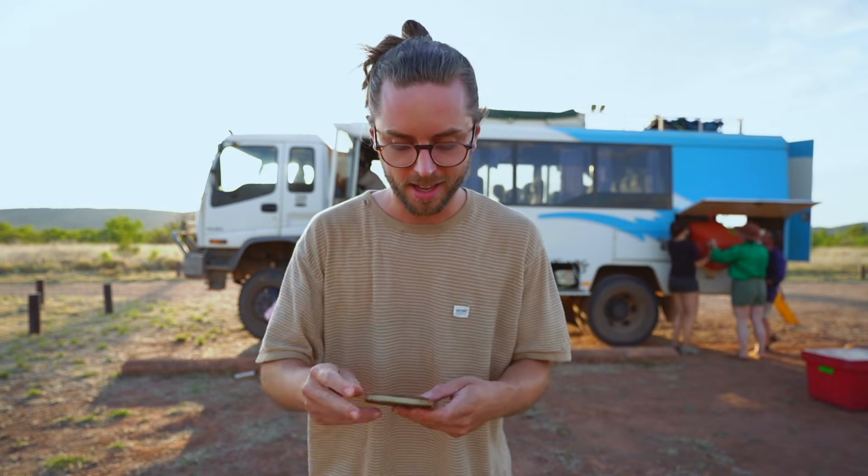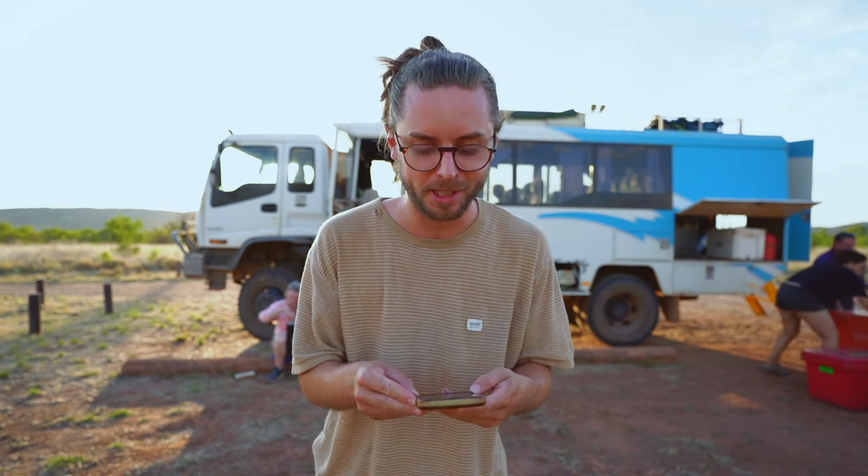I think this might be one of the longest days we have had on this whole trip. It is currently 4:39. We started today at 4 AM, which means we've been going in the Bungle Bungles for a good 13 hours. So it'd be a bit rude if I didn't pop my favorite Australian drink. We have a diet ginger beer, Bundaberg.